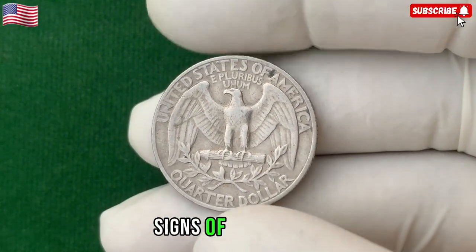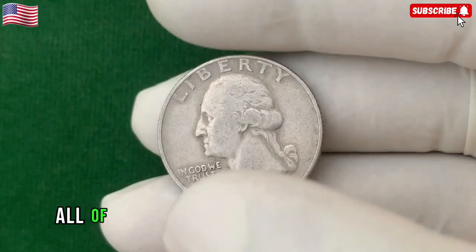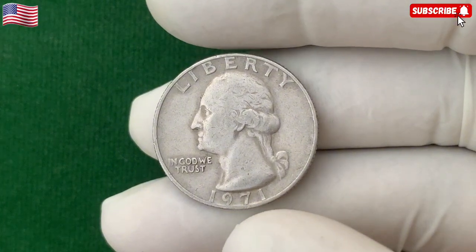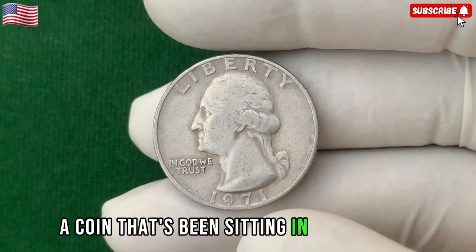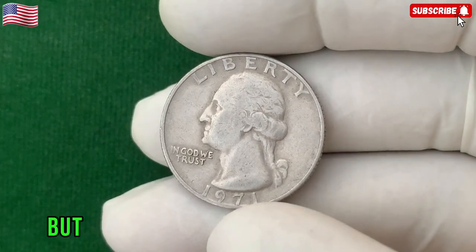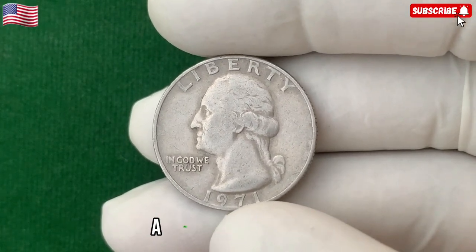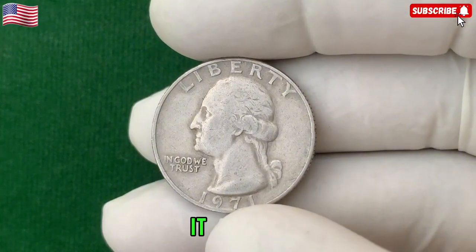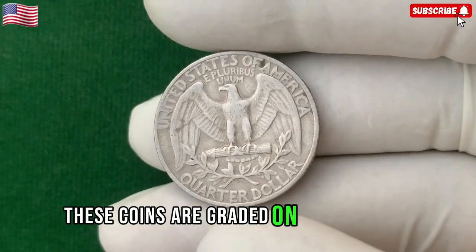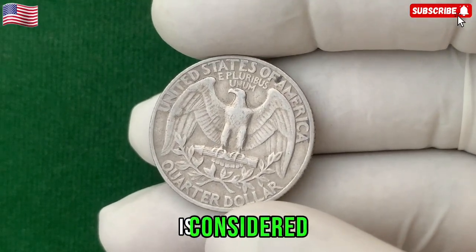Others show signs of double die obverse, off-center strikes, or die cracks, all of which are extremely desirable to collectors. Second, condition. A coin that's been sitting in circulation for decades is likely to show signs of wear. But if you find a 1971 Washington quarter that's never been used, a coin in mint state condition, it becomes exponentially more valuable. These coins are graded on the Sheldon scale, and anything MS-67 or above is considered top tier.